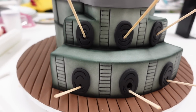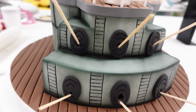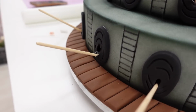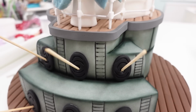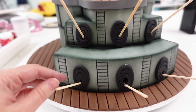I have just popped some kebab sticks in there for now, because I'm not entirely sure what I'm going to do in terms of transporting this with them overhanging the board. You can see the overhang quite a bit. And we don't know how we're going to transport this yet, because I don't own a box big enough. Not even big enough for the board, never mind these overhanging bits.